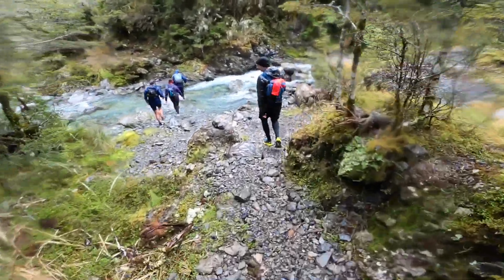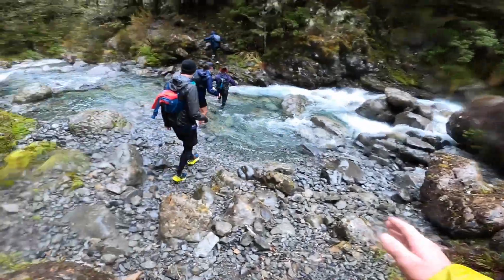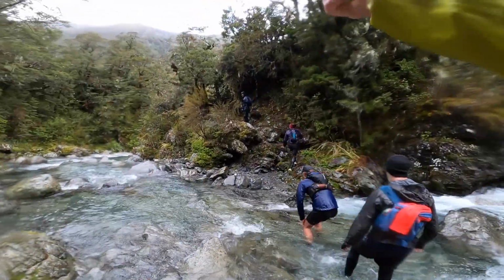Come down this steep bank here, and then we are going through the river. So don't go up there. Nope. And stay left. Straight across and up there. Perfect.